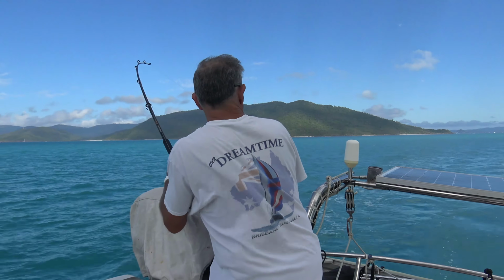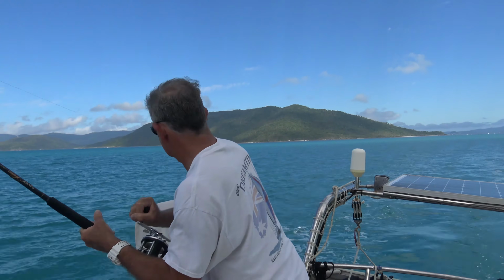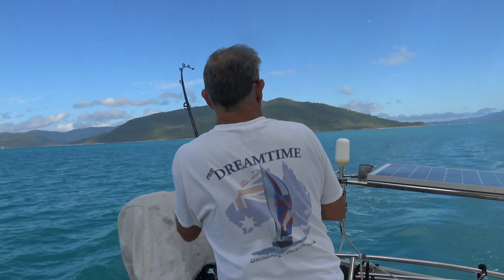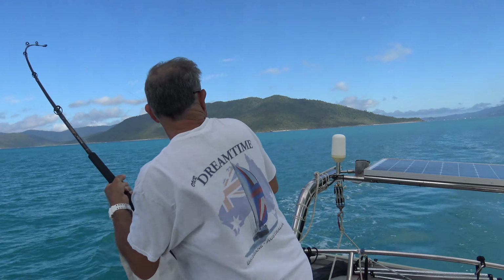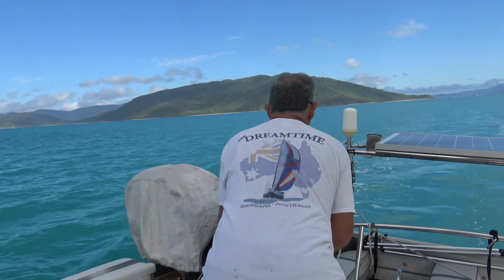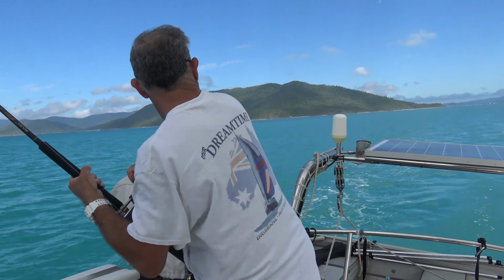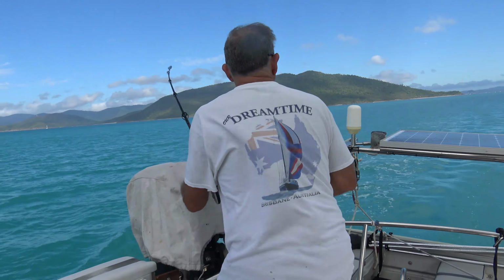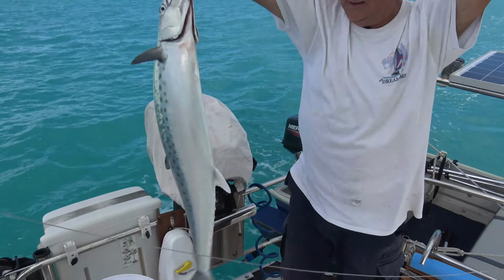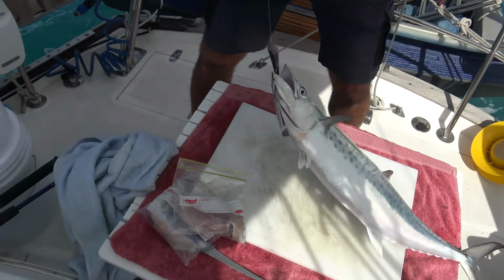We've just finished filleting our first fish and called out fish on. And Rob's dashed back here to pull this one in. Let's hope this is a nice one. We have nice lunch already, and this one would be nice to share with a few in the anchorage tonight. Let's hope he's a big one. Good back. Give me the rod. Have the rod. You're free.